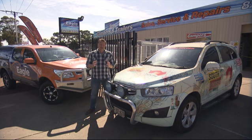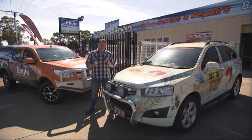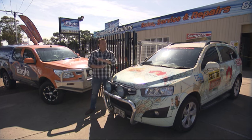Camper trailer holidays are on the rise so quickly. So we've come to the northern suburbs, out here to Parra Hills West, to a place called Eagle Trailers. These guys have loads of different options when it comes to camper trailers. So I thought, we'll grab a couple of camper trailers and go see what all the fuss is about.